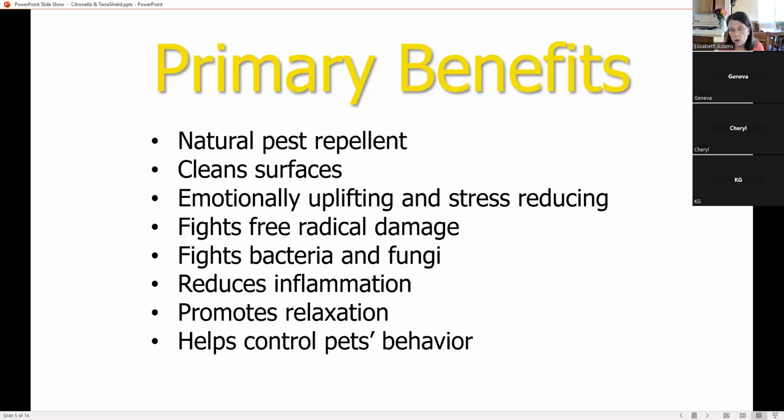I will send you some recipes. I've actually presented citronella twice before, but I can't remember how long it's been. So I will send you some recipes, some great bug repellent recipes, and the Laura Jacobs handout about it.